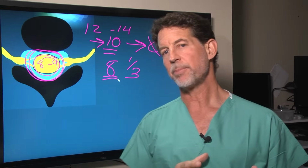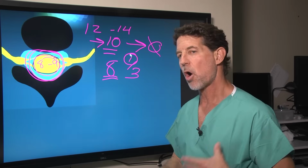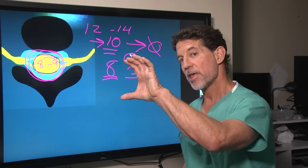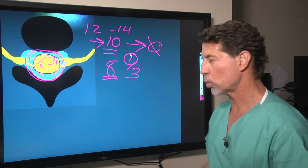And interestingly, the patients that are already having problems when that diagnosis, when that measurement is made, are the ones more likely to get into trouble. So out of 3 patients, 1 will likely progress and about 2 won't. So the question is, what do you do?